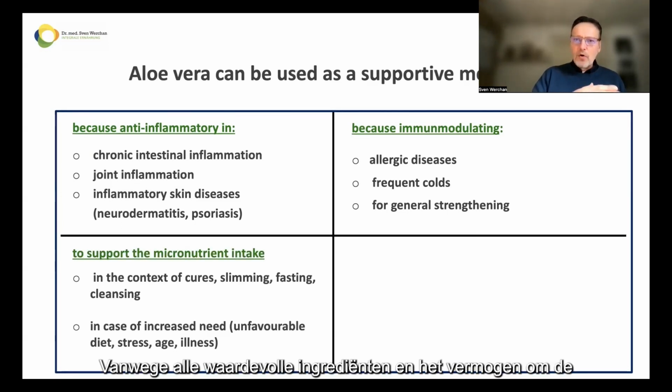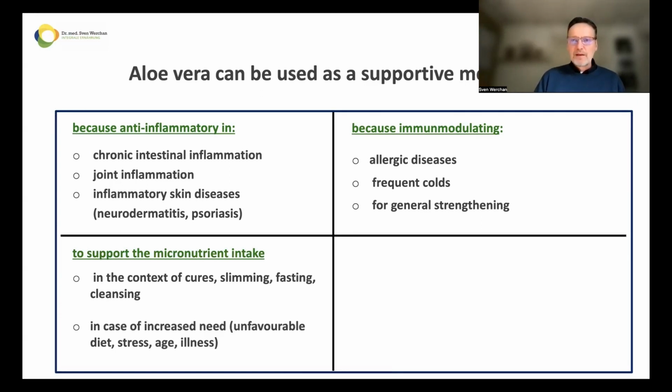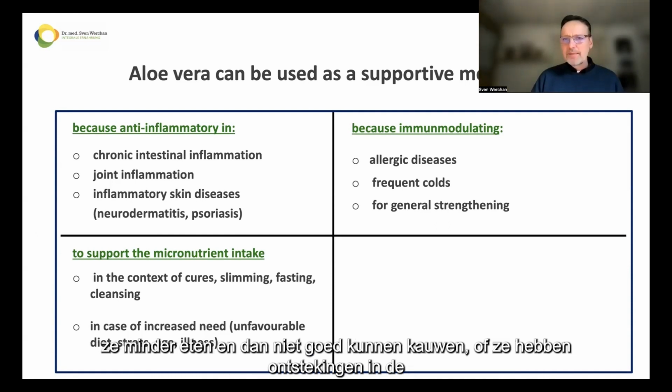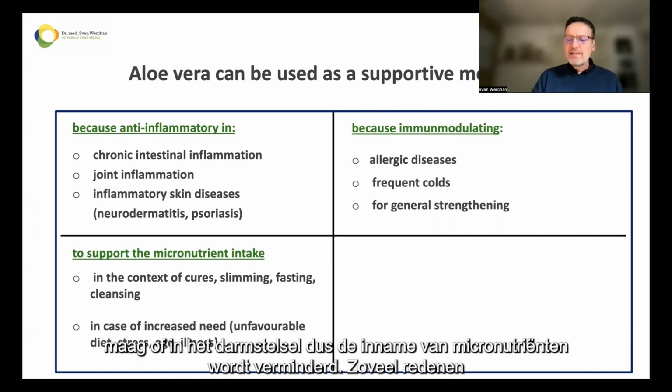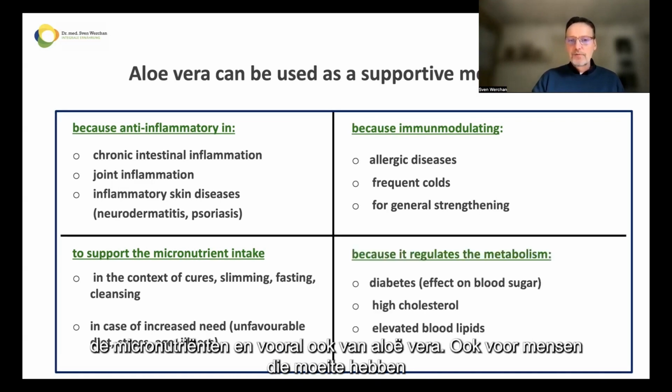Because of all the valuable ingredients and the ability to support the intake of vitamins, you can just use the aloe to support your overall supply of micronutrients. If your nutrition is poor, if you are on a certain diet, or especially for older people, because for older people it's really hard to get all the micronutrients because they eat less, and then they cannot chew properly, or they have inflammations in the stomach or in the gut system, so the intake of micronutrients is reduced. So there are many reasons why especially people from the age of 55, 60 really benefit from all kinds of micronutrient support, and especially also from aloe vera.